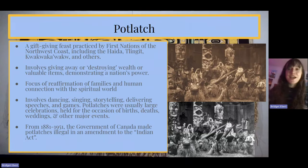So a potlatch, to explain what it is, is a gift-giving feast practiced by the First Nations of the Northwest Coast, including the Haida, the Tlingit, the Kwakwaka'wakw, and others. It involves giving away or destroying wealth or valuable items, which would have been like the copper, and it's demonstrating a nation's power. So there's a focus or reaffirmation of families and human connection to the spiritual world, and this involves dancing, singing, storytelling, delivering speeches, and games.